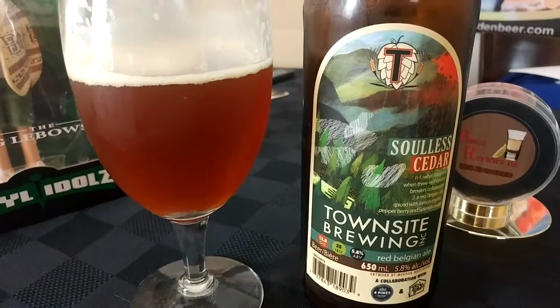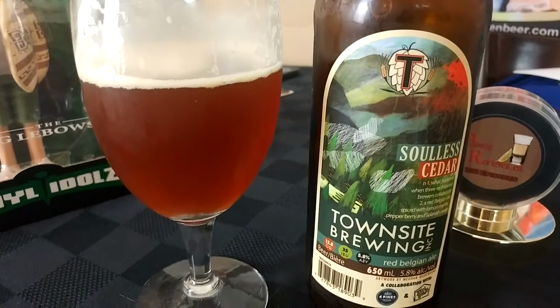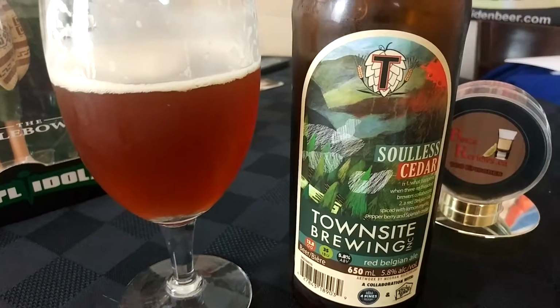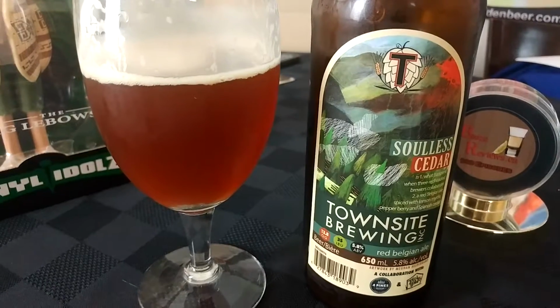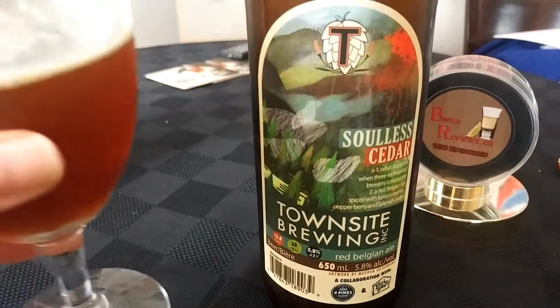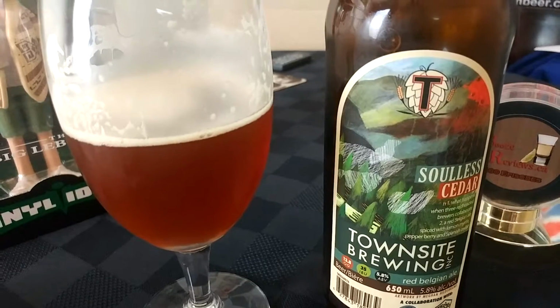I'm not really getting a cedar out of anything. Of course, I really don't eat bark myself. I don't have a smoky taste going on in it either. If it is, it's very hidden. But it's still drinkable. Yeah, it's still very drinkable.